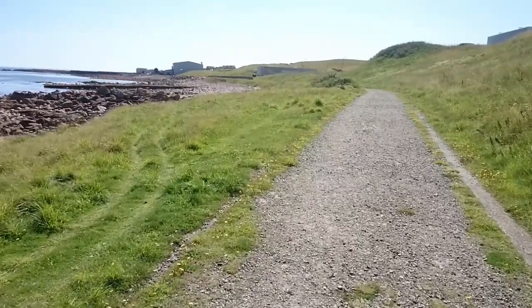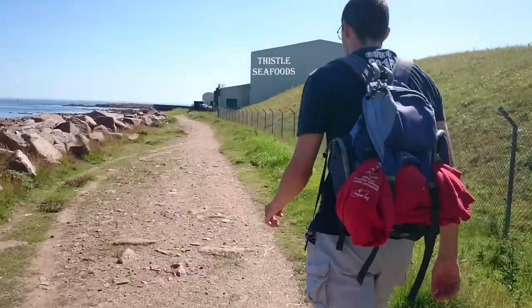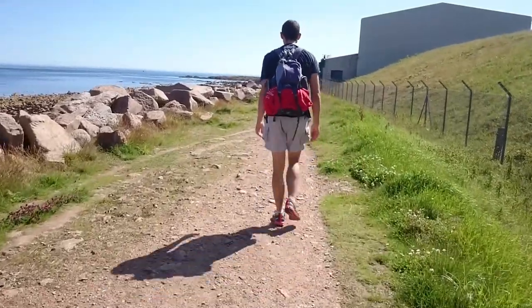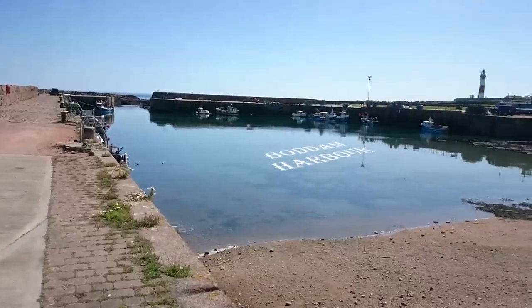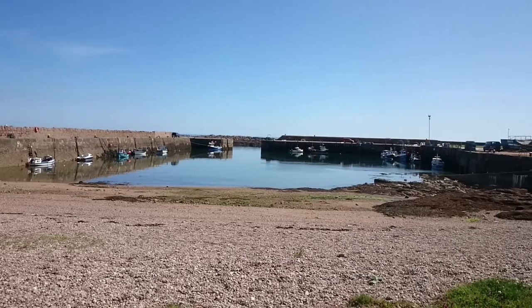As we pass the back of the power station, you can see the Boddam Harbour breakwater in the distance, which means we're coming to the end of walking this section of the coast. At the end of this section, we have now walked all the coast between Aberdeen and Peterhead. Once I've walked from the Lido to Peterhead golf course, I will fill in the gap and complete the section between Aberdeen and Fraserburgh.